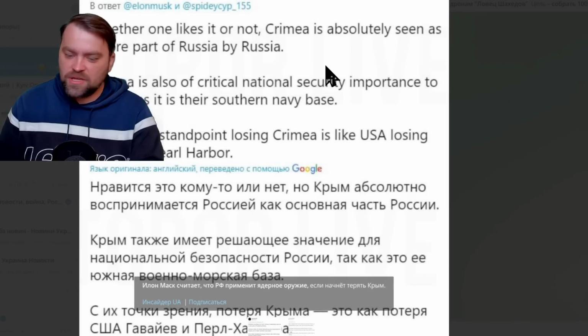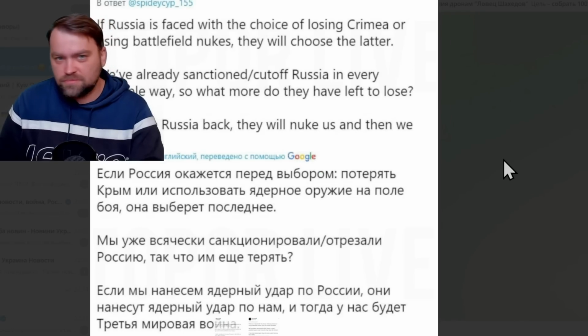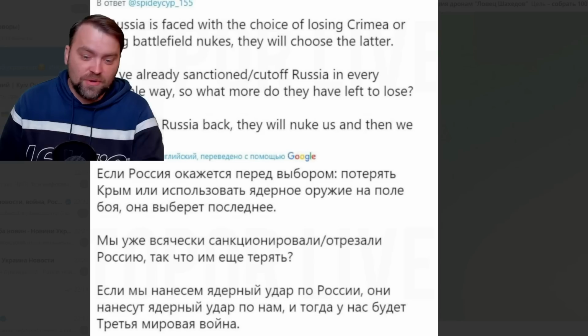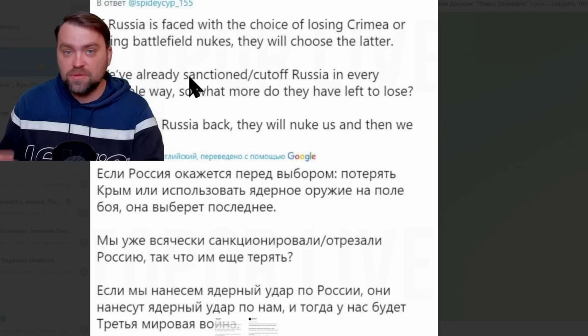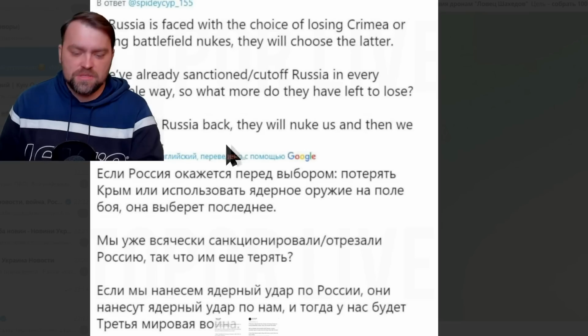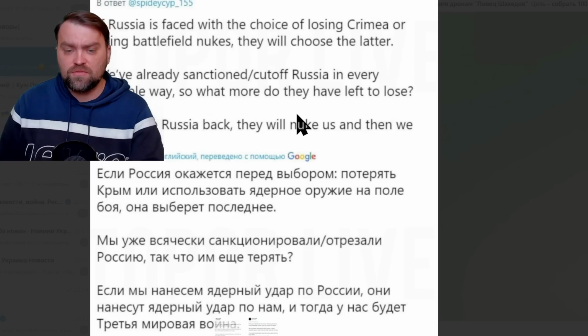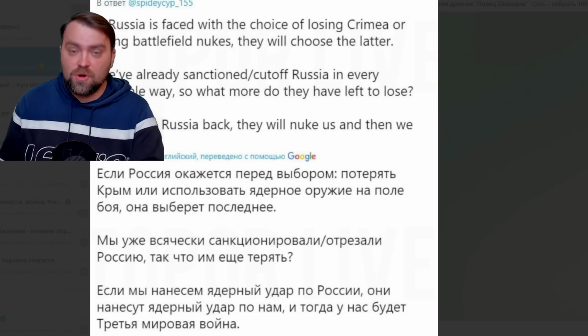Interesting. Elon Musk is again on his crazy tweets, I think he's been paid by Russia, probably. I don't know. He just continues to say this nonsense, the nonsense that Russian propaganda channels usually propose in their TV shows. So he says that Russia will use nukes and it will go to World War III in case Ukrainian forces go to Crimea. We don't have any chance other than to free our territory from occupiers.